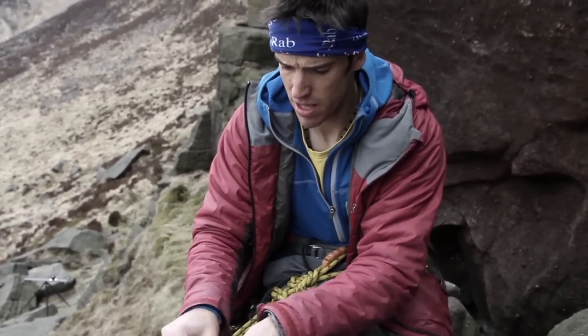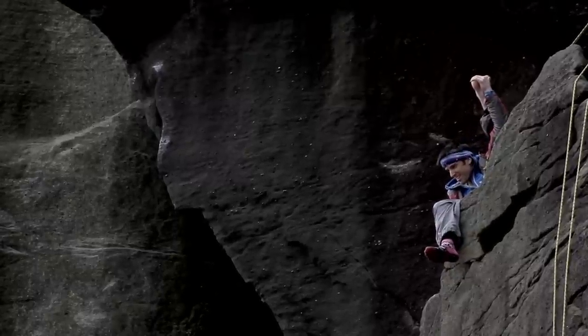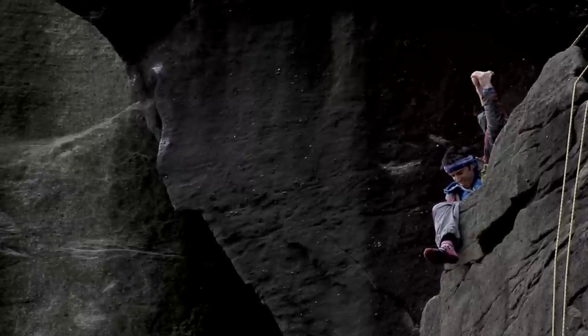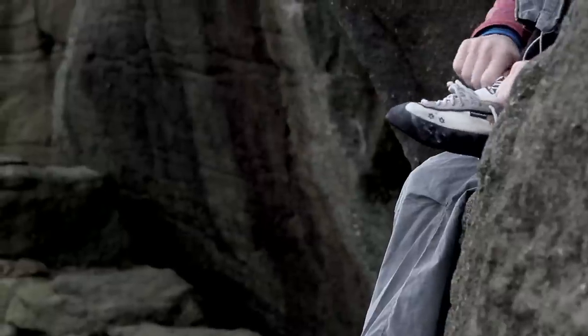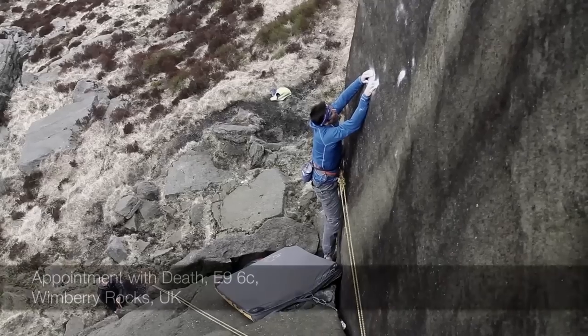Point with Death, it's got a big reputation around it. The first ascent photo of Sam Whittaker on it just makes you want to quake in your boots, and you're thinking, I'm never gonna go do that, that looks way too bold, and it's not got the friendliest name ever.